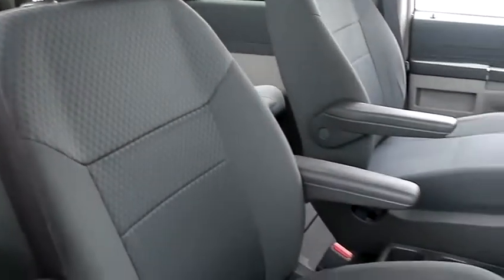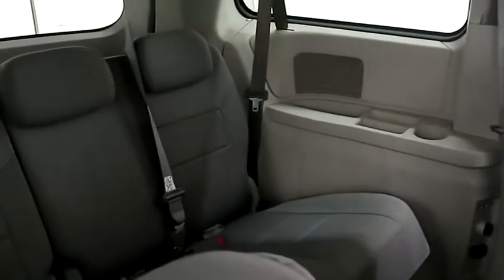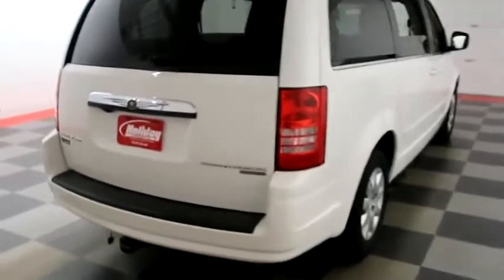Taking a look inside right away, you have cloth interior, second row bucket and third row bench seating. Rear-facing entertainment center here. One more look down the passenger side. Then we're going to swing around to the back end.